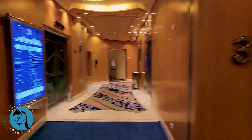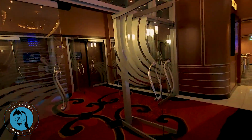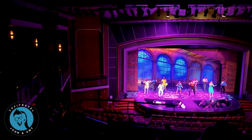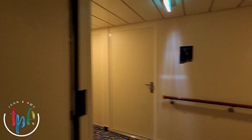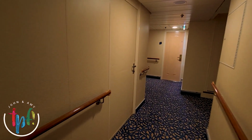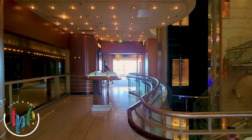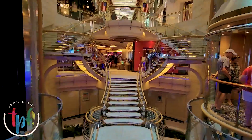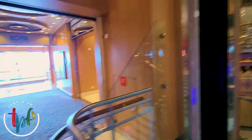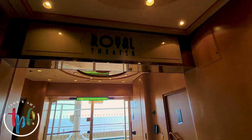All right, level 3. This is where we have the Royal Theater, currently closed, but this is where you're gonna have your big productions. And we've got some staterooms on level 3. Deck 4, you're gonna have access to the ocean, to outside. Also, we've got our casino down there, so we're gonna start walking that way in just a moment. There's another entrance for the Royal Theater.